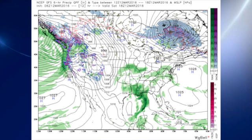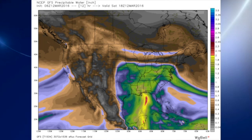In the meantime, at the surface, we'll be seeing rain over the area, but you notice we don't really have a real strong surface low with this system. So I think the rain will not be as heavy as we've seen in the past few days to our west. And it will continue to be warm.